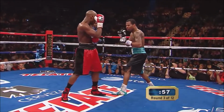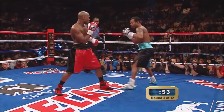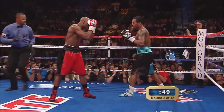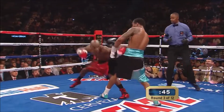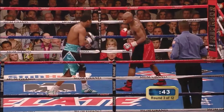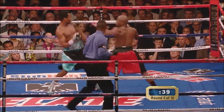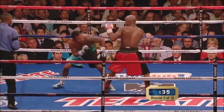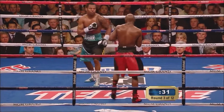Mosley not doing enough in this, the third round of the fight. Look at that left hand being carried down low. And Floyd is able to get away with it because he's so fast with his hands. And there he shows his foot speed. Yeah, they say don't back straight up. Well, he did it and he got away with it because he's got the speed. He's got extraordinary speed. 35 seconds to go in this round. Mosley hasn't done enough this time to win this round.